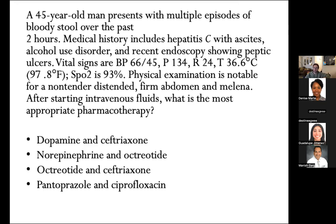This one's a little tricky. Octreotide and Ceph. Okay, that's a great first thought. Just looking at this, it's tricky. Like I said, the stem says that he's got a recent endoscopy showing peptic ulcers. They don't particularly say he doesn't have varices, but they're not commenting on it. So let's just assume for the sake of this question that he does not have any varices on recent endoscopy.